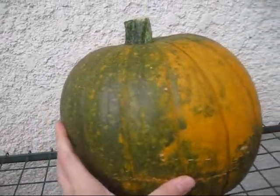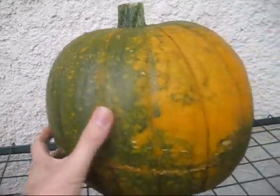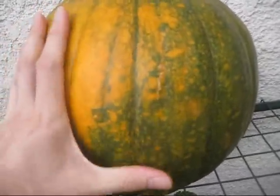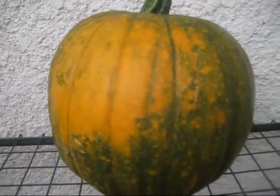This pumpkin is ripening. It's a lot oranger than it was even a few days ago. And it's still nice and firm. So that's going to make a nice jack-o'-lantern this year.